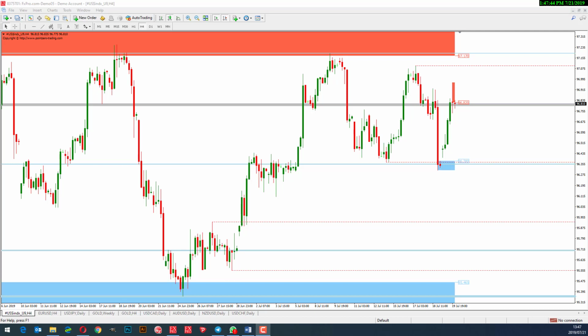Assets that have been covered in this week's outlook include the dollar, EURUSD, gold, NZDUSD, and AUDUSD. So we are going to focus on these 5 assets in our weekly review.